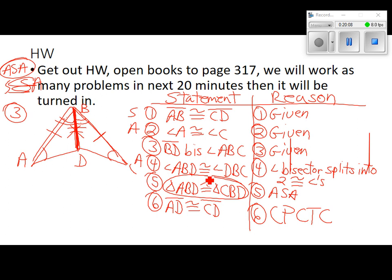Does everybody have that one? Mm-hmm. What next? Four. Right, last one, we're about out of time. What's the first thing they tell us?